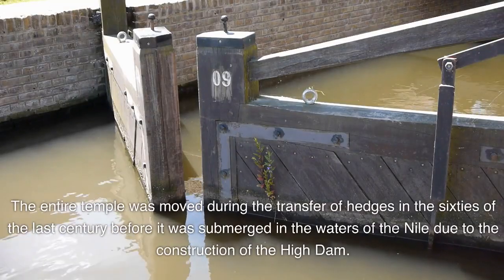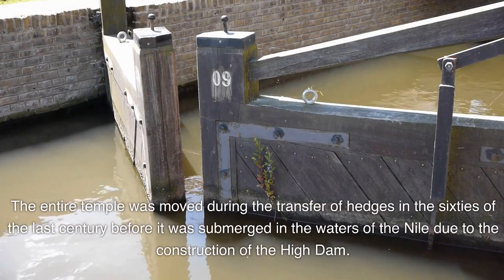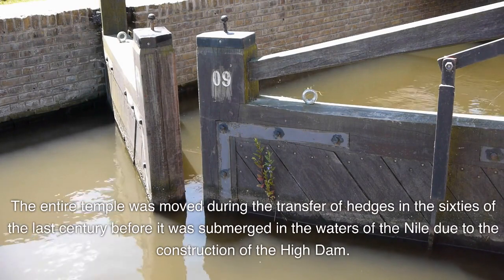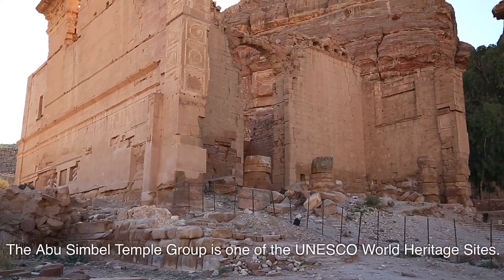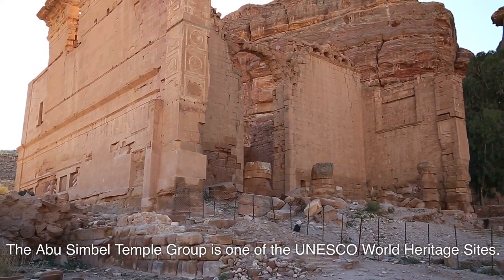The entire temple was moved in the 60s of the last century before it was submerged in the waters of the Nile due to the construction of the High Dam. The Abu Simbel Temple Group is one of the UNESCO World Heritage Sites.